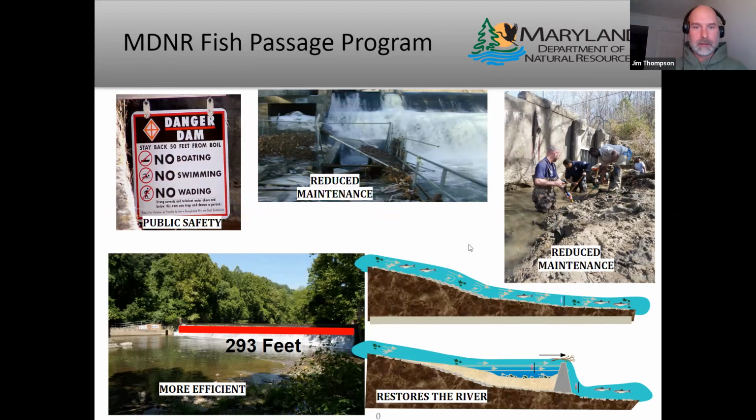Reduced maintenance. These fish ladders are very hard to maintain. You can see this is Bloede Dam. Before the dam was taken out, the fish ladder there would routinely get trashed and damaged. The picture to the right is Daniels Dam on the Patapsco River upstream. It's the last remaining dam on the main stem. Every year, this one gets clogged with sediment. It takes a lot of work to get opened up.